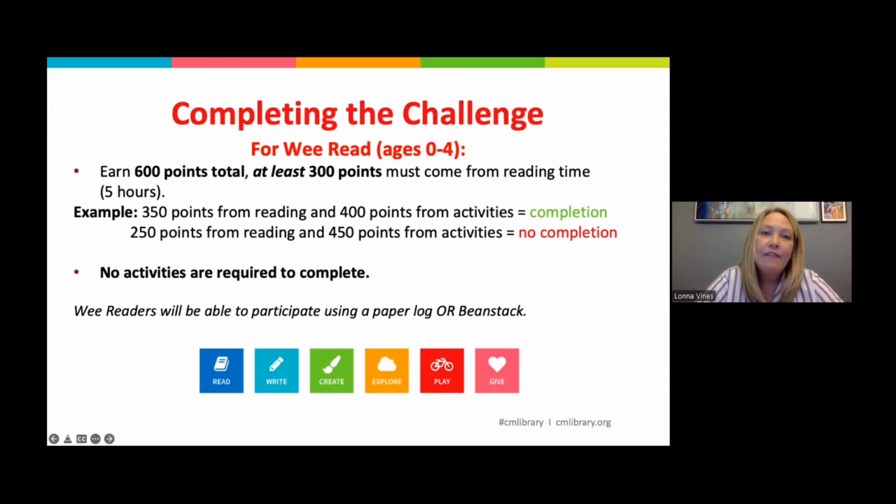So completing the challenge for the We Read, so cute, ages 0 to 4, you want to make sure that they earn 600 points total, or at least 300 points have to come from reading time, which is 5 hours. And I'm not going to go through the example again, but it's the same concept. It just has to have at least 300 points or 5 hours in order for it to be a completion. And there's no activities required to complete.